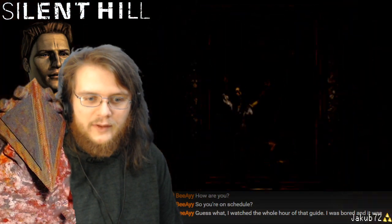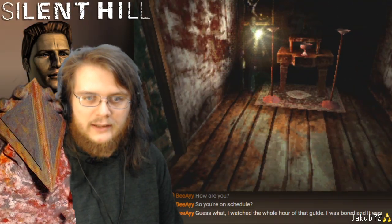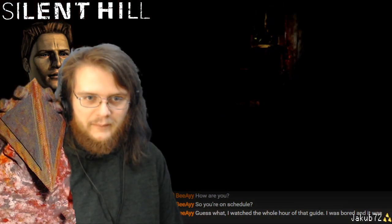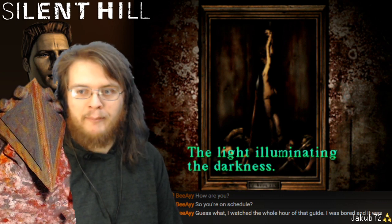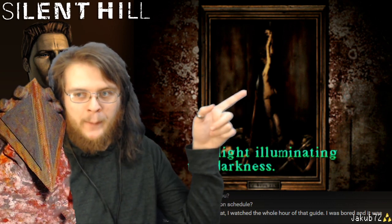The light to the future, and then there's Jesus. The light illuminating the darkness. Oh, we got booty cheeks. Booty cheeks.